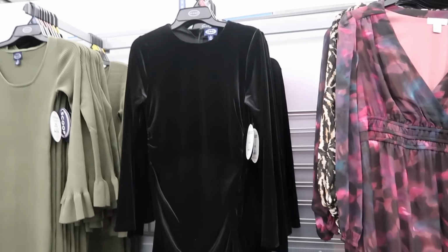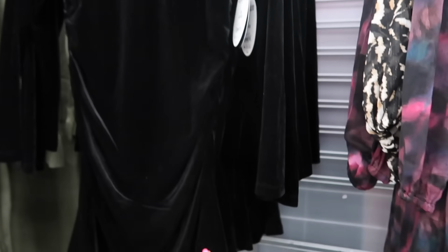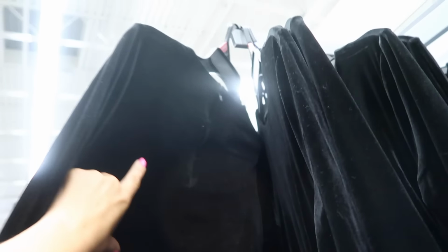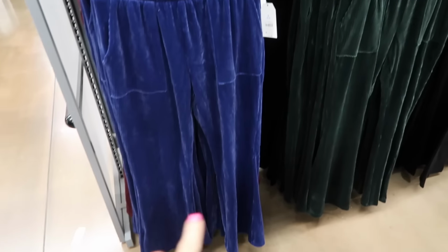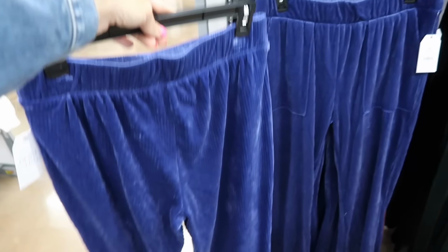Also in the velvet is this dress from Scoop. This has that higher neckline. It's fitted through the wrist, has a little ruching on the side. This one is $28. It has the same fit through the back with the seam detailing, also has a zipper. And then the pants have the elastic waistband, the pork chop pockets, flared at the bottom, and then that same kind of fit through the back.